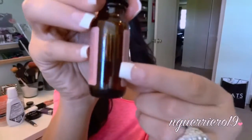I use this every single night. I love it. I am getting pretty low, so I will be picking up a huge bottle. I believe the big bottle is a little on the expensive side, but I love this argan oil. I put it on every night. It's not like a greasy kind of oil. It just dries perfectly into my skin. I obviously put it on before bed.